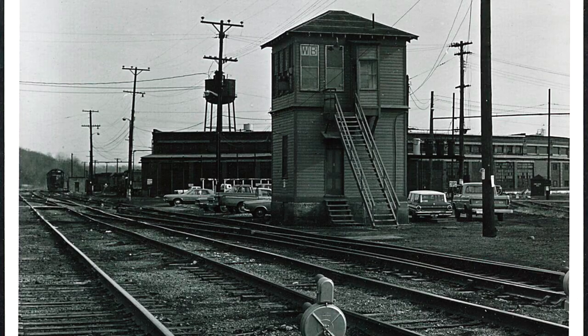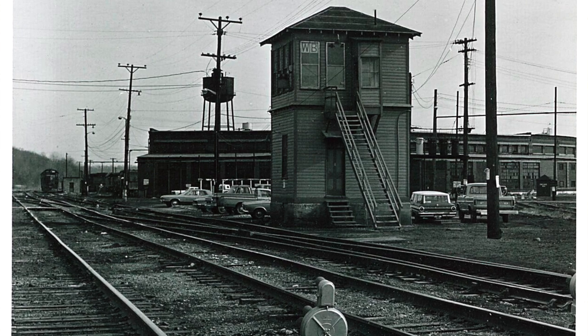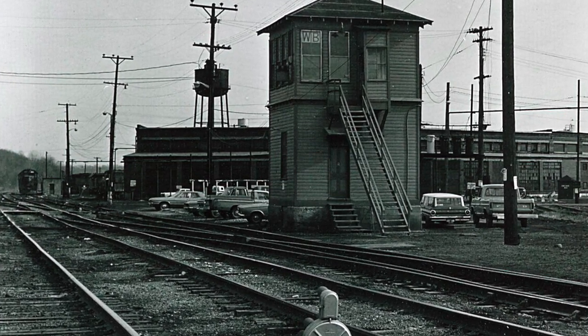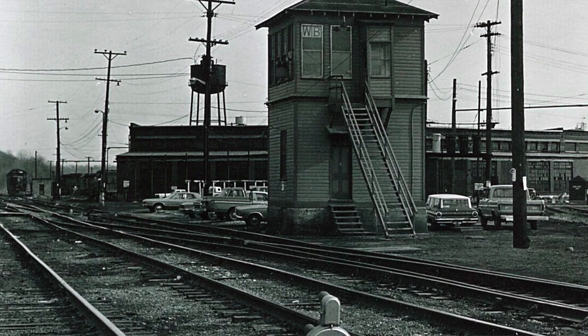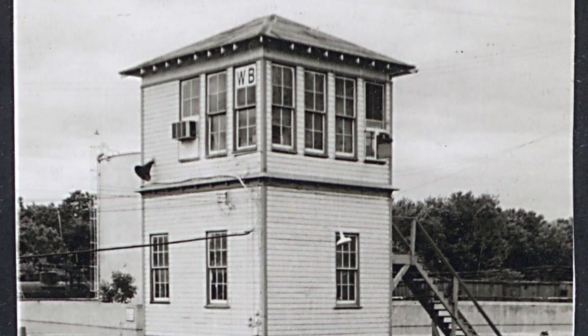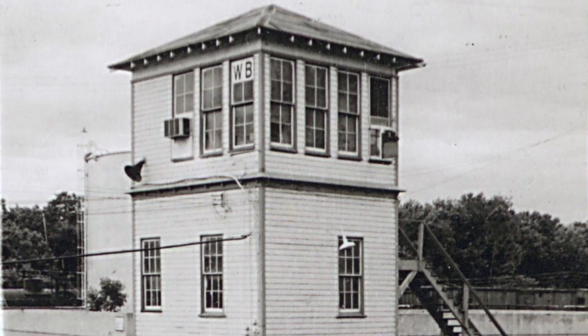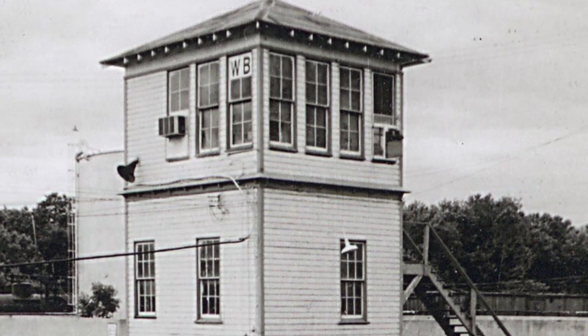The tower itself is a block station tower, and the purpose was to get from the main track into the yard running tracks and so forth. The switches and the signals were all controlled from WB. It could be a very, very busy operation back through the 60s and 70s.